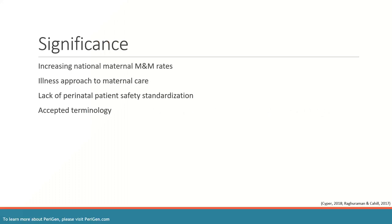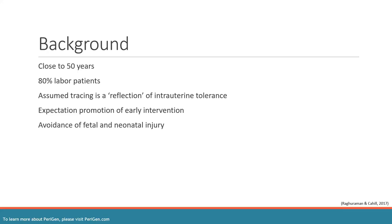So it's still considered to be in that experimental phase, even though we've had it in place. And it is common practice in the literature saying that 80% of our labor patients have this applied to them as soon as they walk through the door. We make assumptions that the tracing is based on a reflection of how the fetus is tolerating that intrauterine environment. And those events that are marking the fetal strip are what is actually happening. And the fetus is telling us whether they can, you know, it's a stop or go event for them.